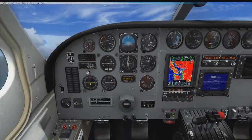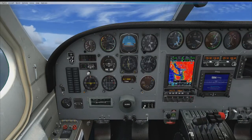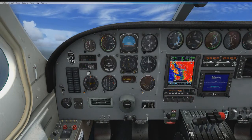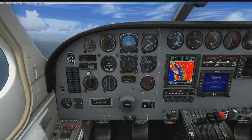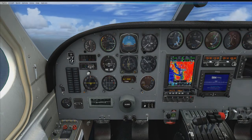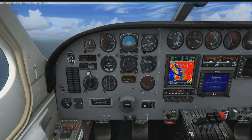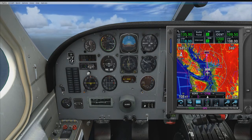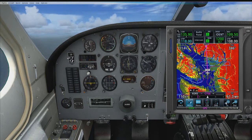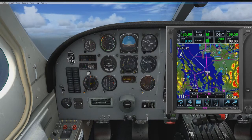But no, sorry, that was a bit of a boo-boo on my part, pulling the props back asymmetrically. But that's the way it has to be. I haven't got the other joystick plugged in and tied through, so I had to do it that way. Okay, so you can see, actually I can zoom in a bit.